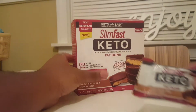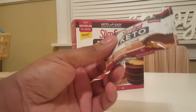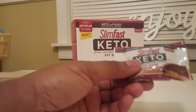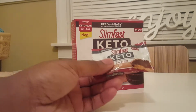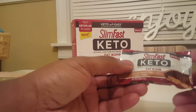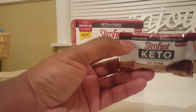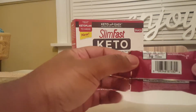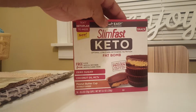But here it is here. And they're small, okay? The one thing I don't like, they're really, really small. I mean, as a grown adult, eating one of these ain't nothing. You have to eat 2 or 3 to be kind of satisfied. When I first bought these, I ate 1. It tastes pretty good, but I had to open a brand new pack to really get the joy of it. But it says 0 sugar, coconut oil, MCT, free from gluten, artificial sweeteners, colors. So 1 net carb. So yeah, this was $10 at Walmart.